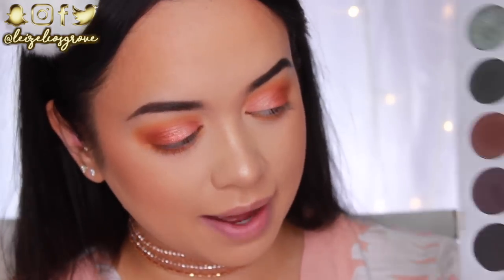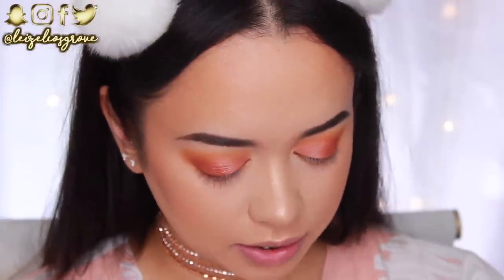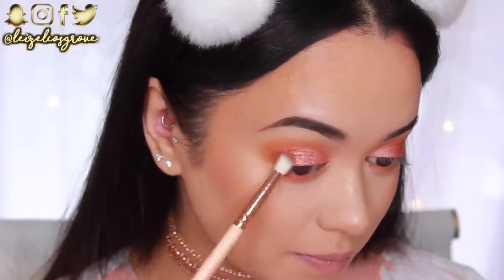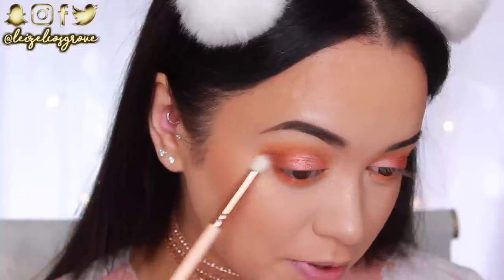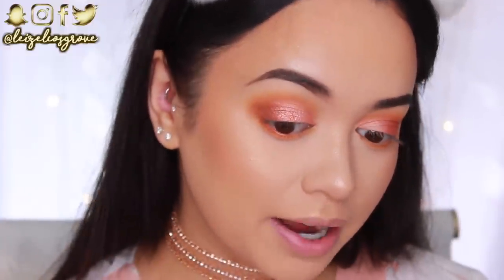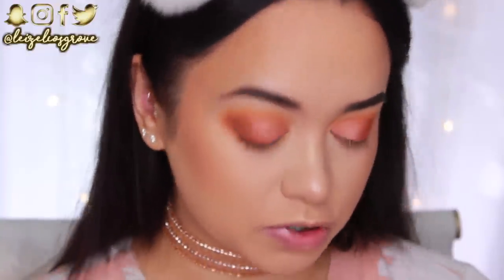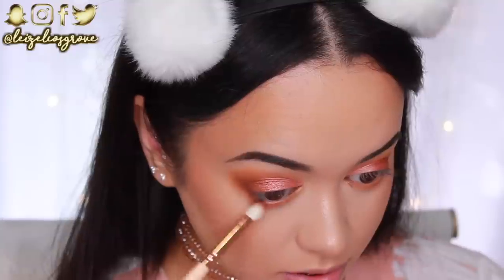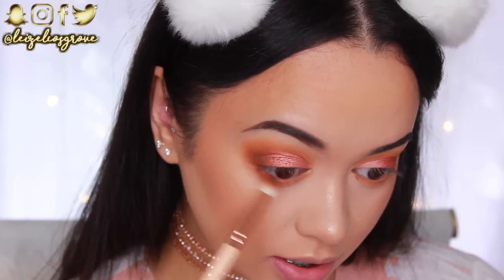So now for the outer corner of my eyes, I'm going to take this shade right here. I'm pretty sure I used this a lot in tutorials wherever I was using this palette for the outer corner. It's just the perfect shade for it. Really helps to define the eye, and it's the most beautiful, warm, brown, matte shade if you don't want anything too dark, which I'm not trying to do for today's look. Yes, that's like a sunset. I'm also just gonna bring it down slightly onto that bottom lash line just to connect everything up.